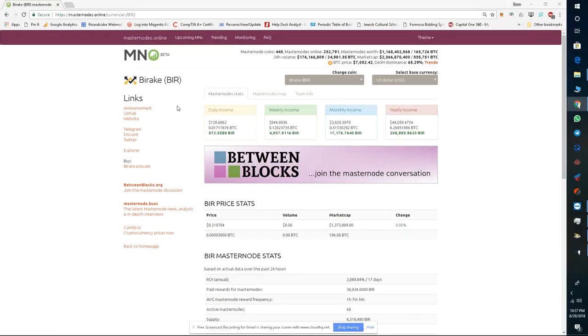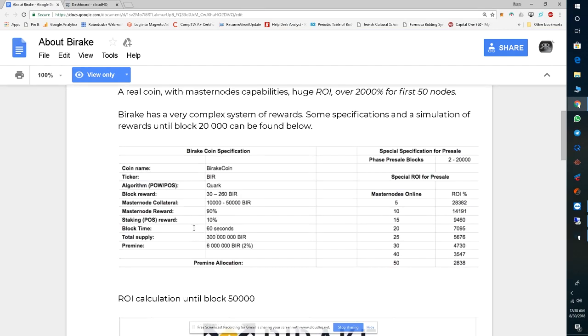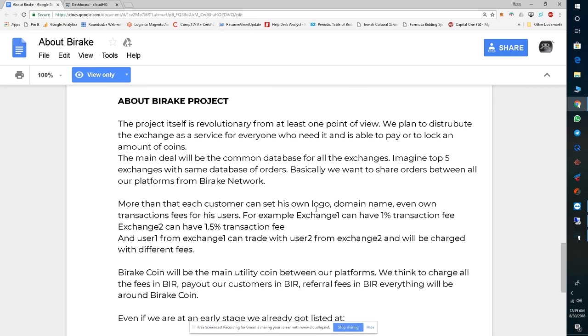Tonight we're going to be covering a coin called Birake. Birake coin is a PIVX fork, and it's 90% to the Masternode for the block reward and 10% for the staker. The block time is 60 seconds. They have a 2% pre-mine. The use for this coin is the token itself.